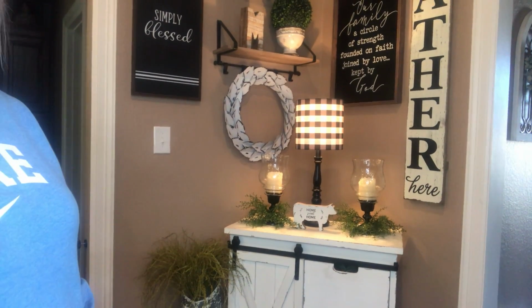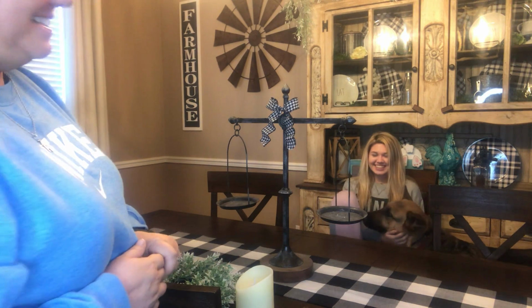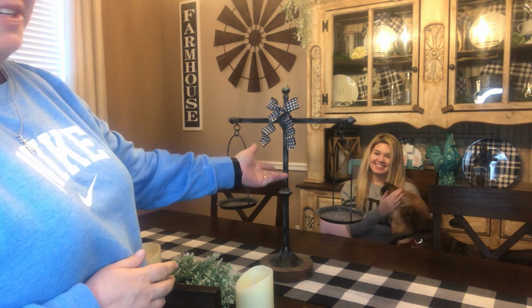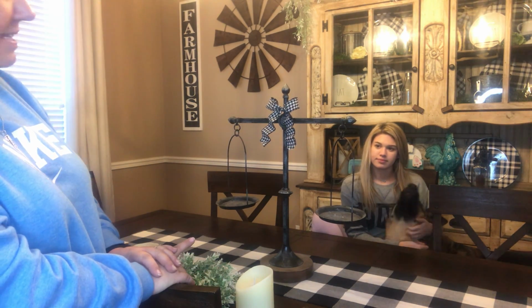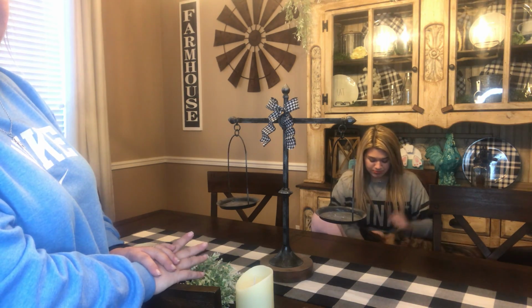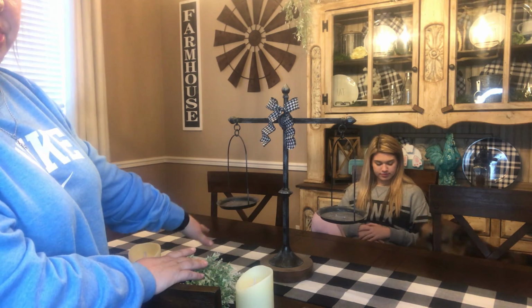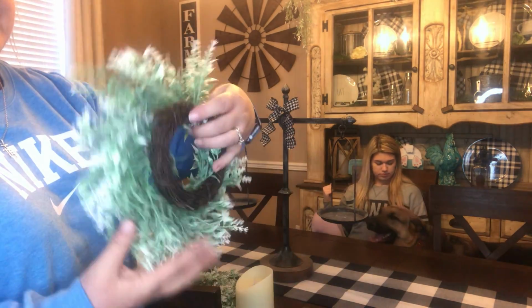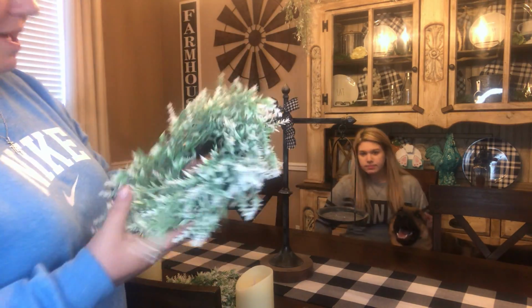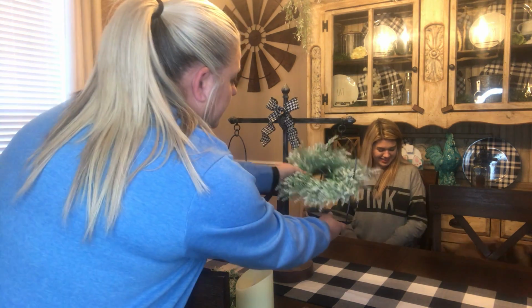So now we'll go to the dining room and we'll do that table. Okay, you'll just have to look over my lovely assistant back there. That's my beautiful daughter, Jessie. And of course, y'all know Major. But to this table, we're going to add this scale. I got it at Kirkland's last year. I think they've still got some, but it's a little bit of a different style. And then I've got my buffalo check runner down. And to this, I'm going to add these little rings that I got from Joann's. They were $12.99, buy one, get one half off. So I'm going to put one on each side.